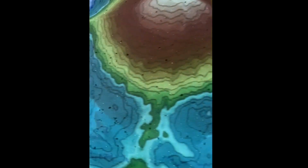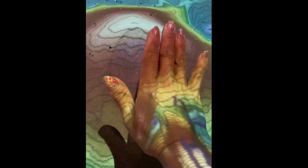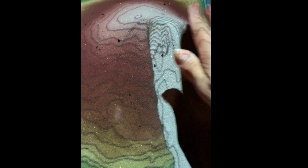Whoa, this is shaping watersheds. Move the sun around to make different landscapes. Then make it rain by holding your hand over the landscape. Then watch how the water flows. Wow, see that one? That is so awesome.